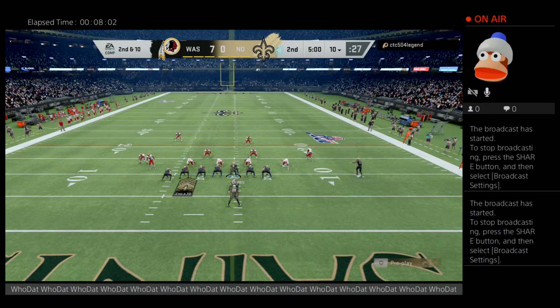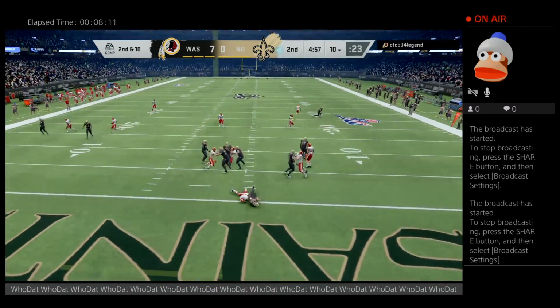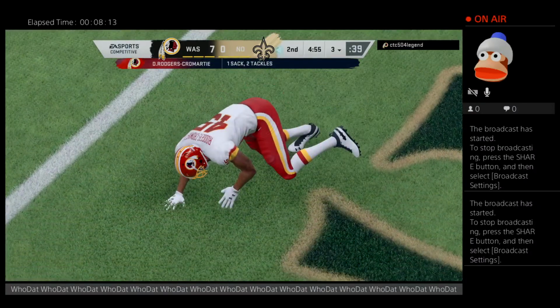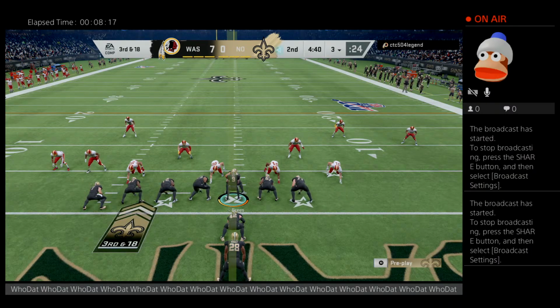To throw, it's Breeze. And he's going to go down right near the goal line. The officials look at each other. They're going to mark him at the 1-yard line.